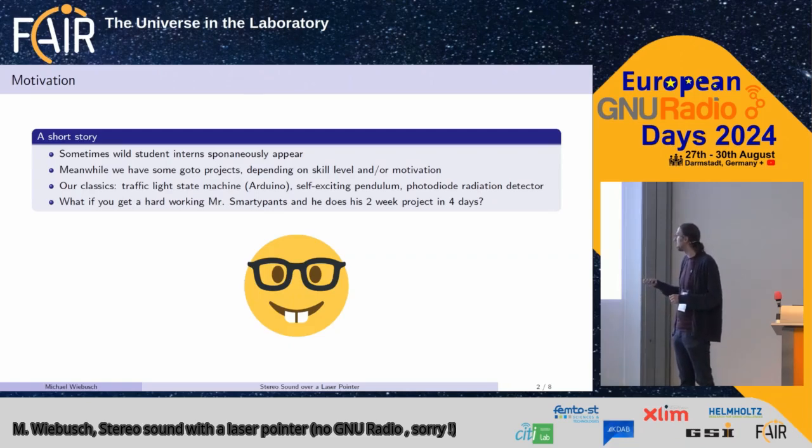And it was actually Mr. Smarty Pants, and he was quite bright and very hardworking and was finished with his radiation detector already at the end of the first week. And it's not just building the radiation detector, he also learned KiCad, and we actually built the electronics on a small laser cut PCB. And so he was eager to do more, and he found the other projects boring.